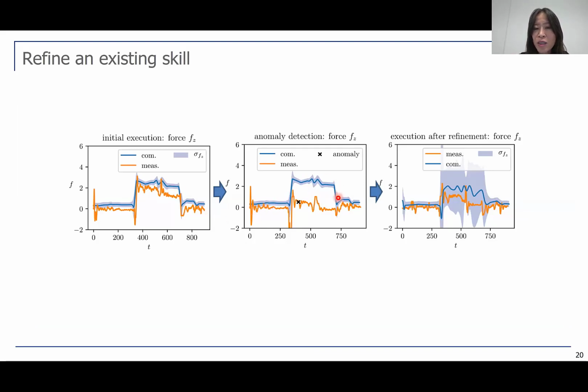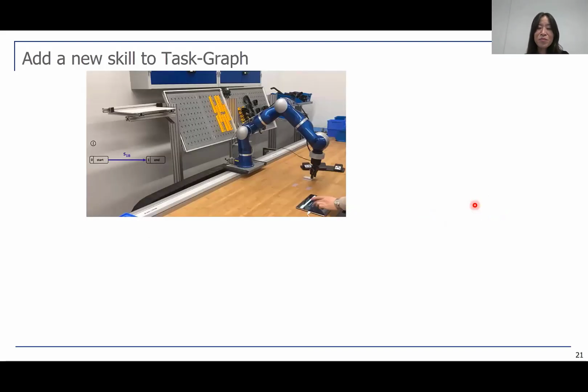So in case people choose refine existing skill, then you can see it like this. Your expectation was here and your measurement is here, and this measurement goes into the learning, right? So you can see it has an updated mean trajectory, and also it now has larger variability.